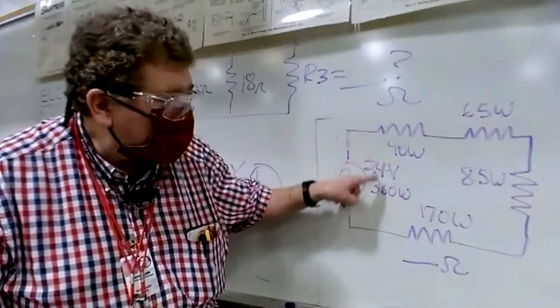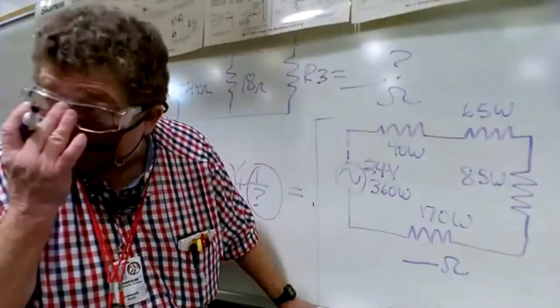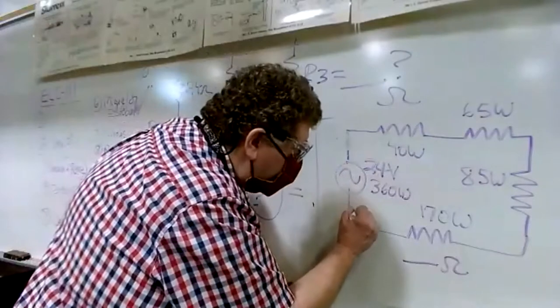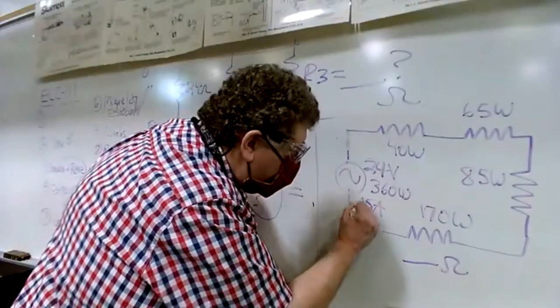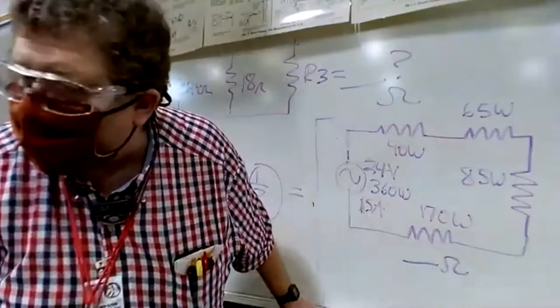So what did you calculate from this? 15 watt amps. So he calculated the I total amps off of this and came up with 15 amps. And that's true. And so that 15 amps can be used on any of these, and you can use it with this to calculate your R, right?